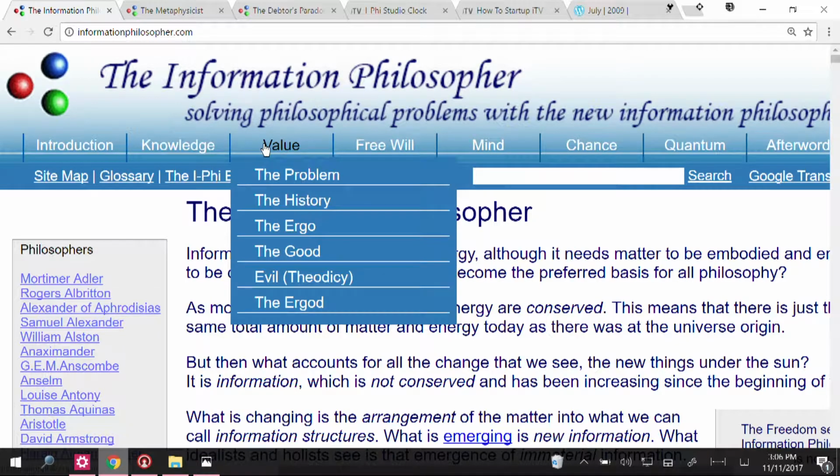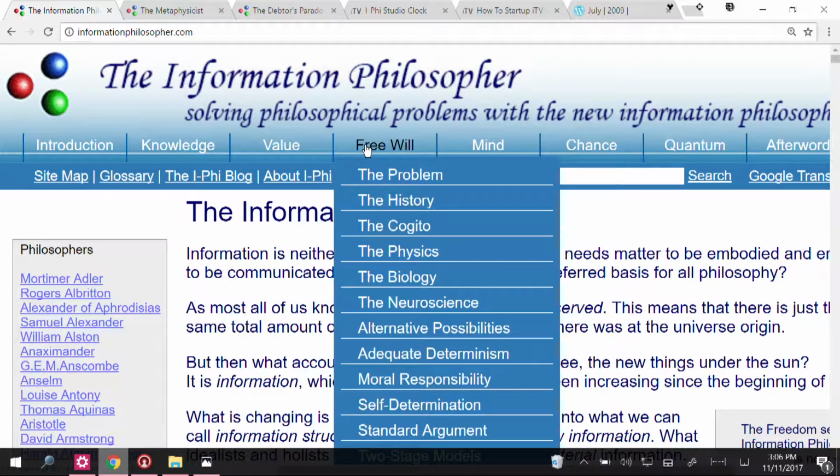One on values. Are there objective values in the universe, or is everything of value just something that human beings have decided to call valuable or good as opposed to evil? A very large part of my work early on was devoted to the problem of free will. And so here's the page on the problem of free will. There's a long history. I have my own model of how it works, and we have some evidence from neuroscience about that.